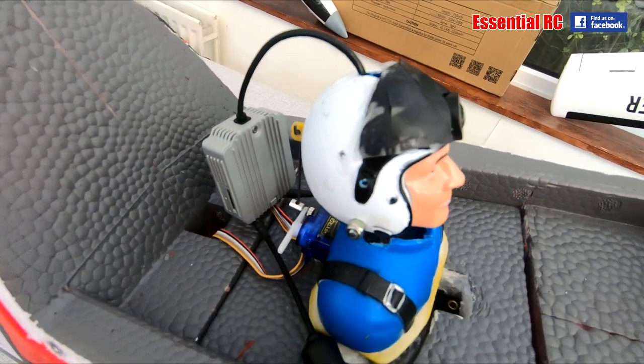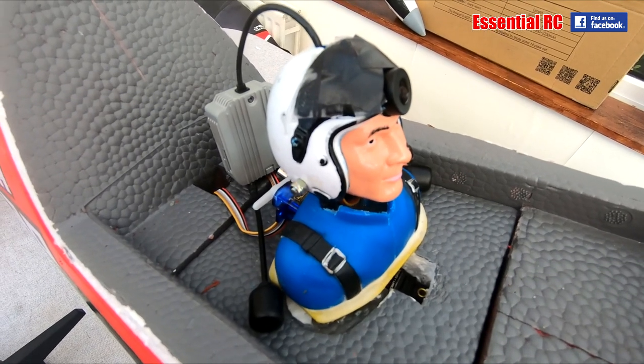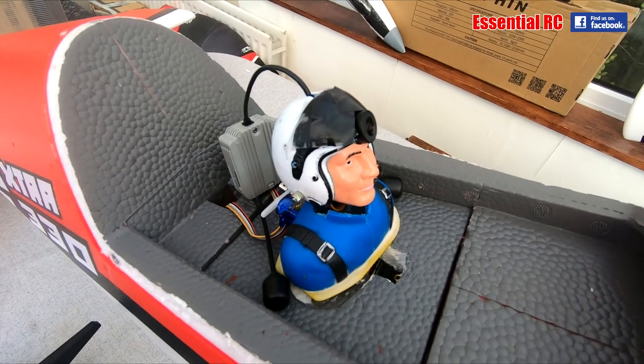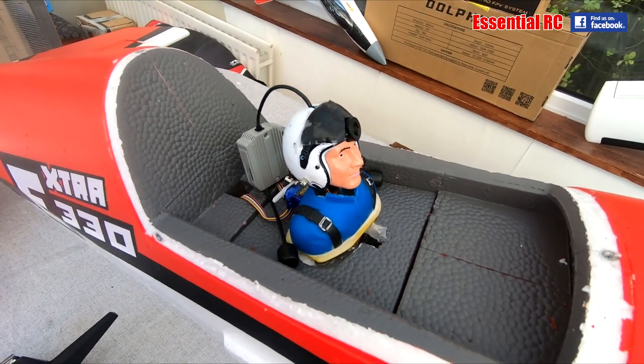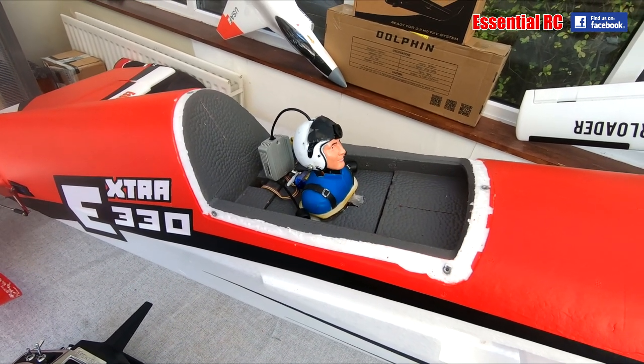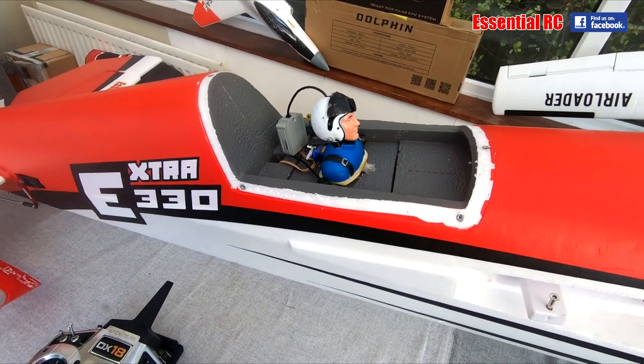So you learn a few things the first time you try this type of thing, but I knew it wasn't going to be perfect, but it works. And it should give me that head tracked FPV experience flying an aerobatic model. So I'll be doing that soon. But what other head tracked FPV projects am I thinking about doing in the near future?